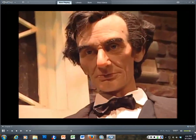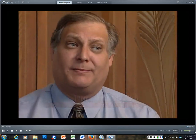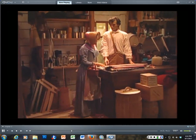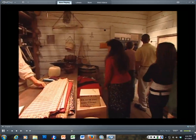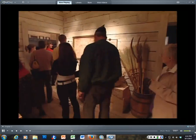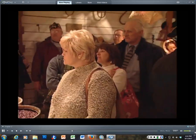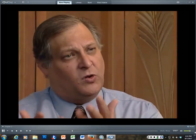We were initially criticized for using representational figures, which by no means is high-tech. What we wanted to use the representational figures for were our immersive galleries, where we actually create a space that exists on the Lincoln landscape and give people a sense of that space and how it would look.